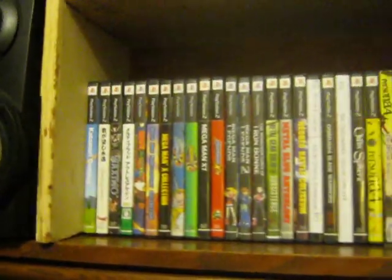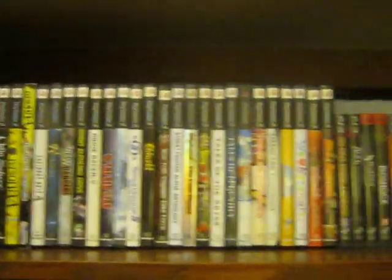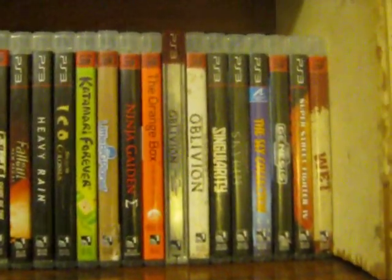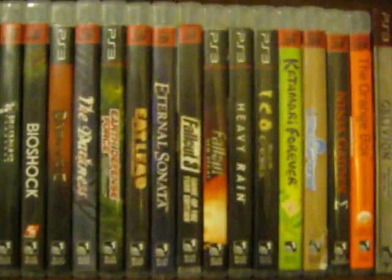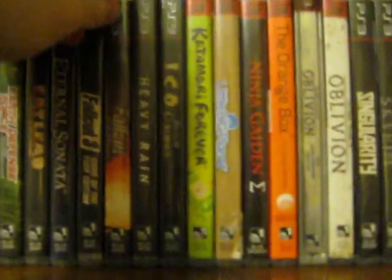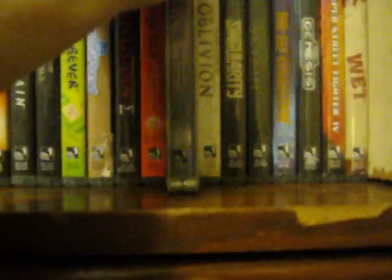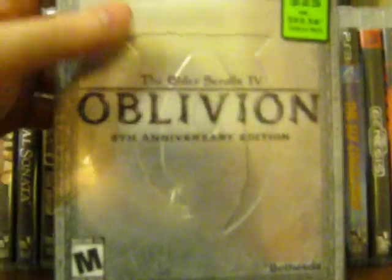really awesome. It's recommended. So here I have PlayStation 2, here is PlayStation 3, my PS3 games that I absolutely love include the Ico and Shadow of the Colossus collection, Oblivion, and of course Skyrim.